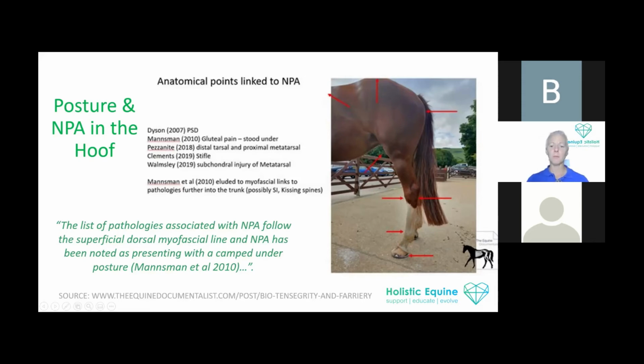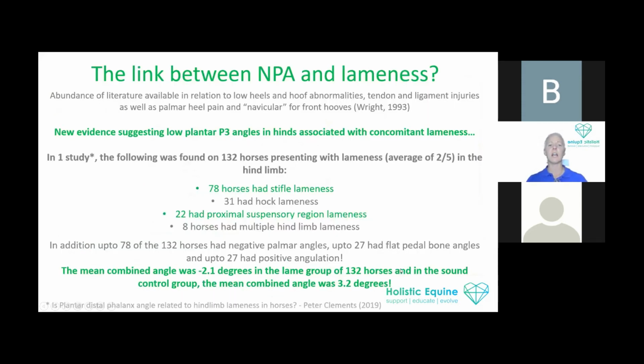So there was a paper published in 2019 looking at the correlation between negative palmar angle in the hind feet and lameness. There's lots of information available about pathologies and lameness in the front feet, typically heel pain and navicular, but not so much evidence on hind feet lameness. So this study was on a total of 132 horses presenting with lameness. And they all had low palmar angles.